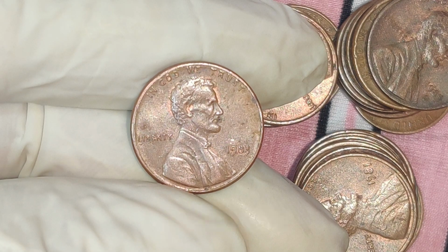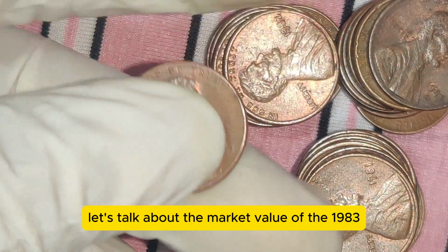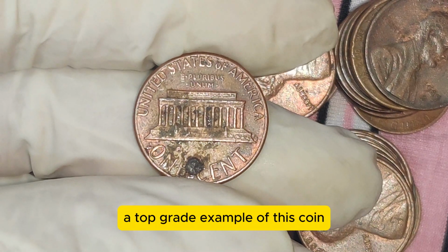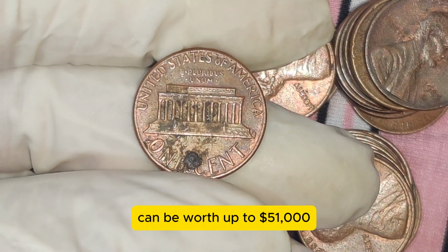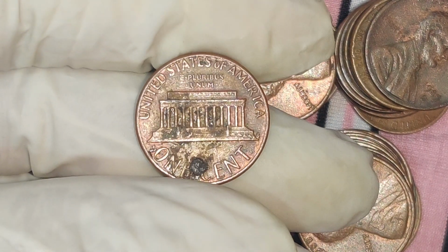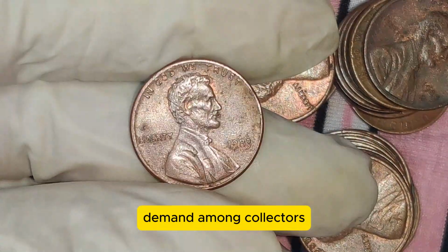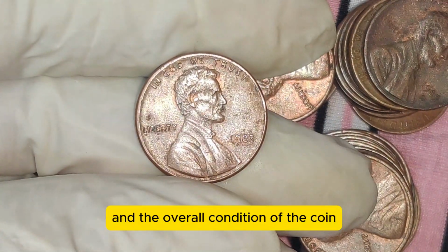Speaking of value, let's talk about the market value of the 1983 no-mint mark dime. As of now, a top-grade example of this coin can be worth up to $51,000. This value is driven by its rarity, demand among collectors, and the overall condition of the coin.